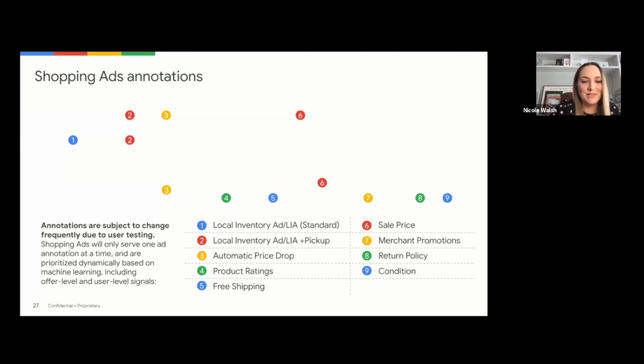Curbside pickup, which we talked about earlier, has grown staggering amounts, 3,000% year over year. We have a curbside pickup annotation as well. And things like free shipping, product ratings, which I know Pete touched on, but these are all things that you could set up within your feed and in Merchant Center to have these annotations on your shopping ads and just make them that much more powerful for the user.